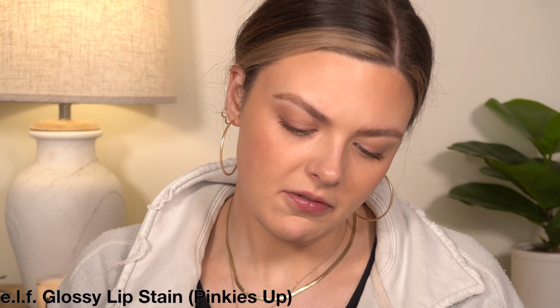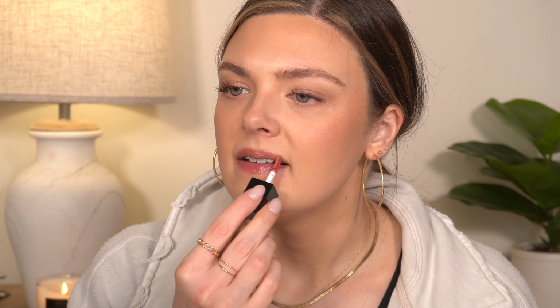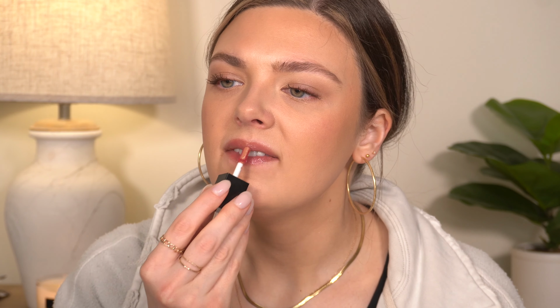I forgot, I got one of these new lip stains from e.l.f. Pinkies Up is the color. I think they say this is supposed to be like a glossy lip stain. It feels kind of like a typical lip stain, but a little more moisturizing. The color is pretty. I actually put on some of the City Lips, the clear plumping lip gloss, before I started filming, and I think it changed the color of my lips because my lips look even more pink than they normally do.